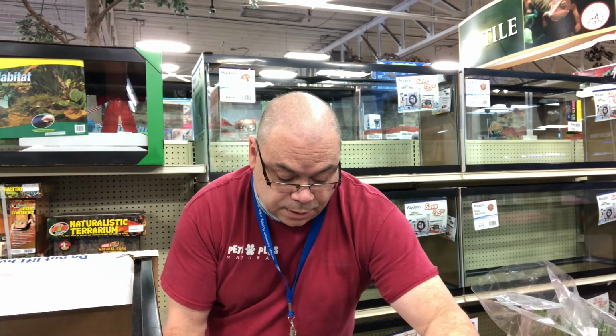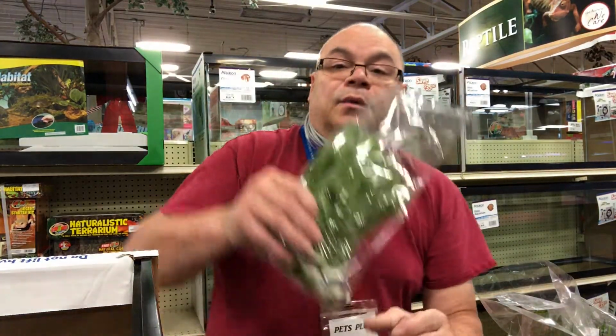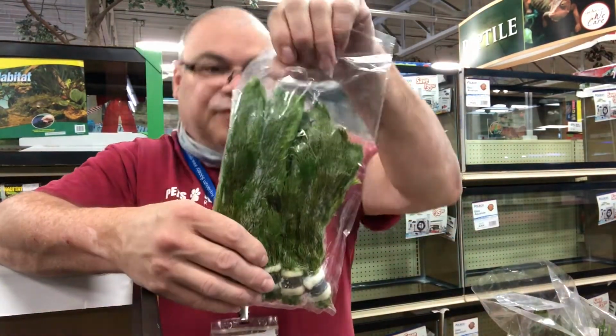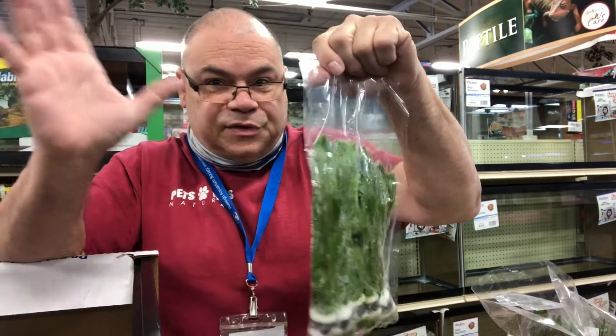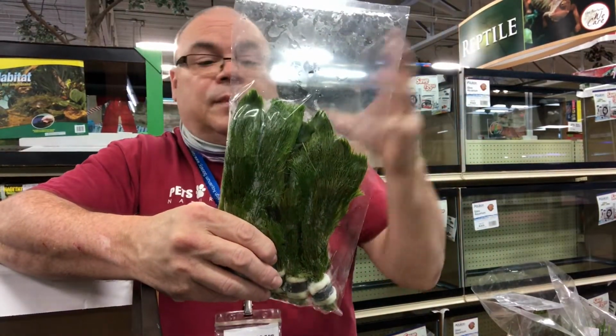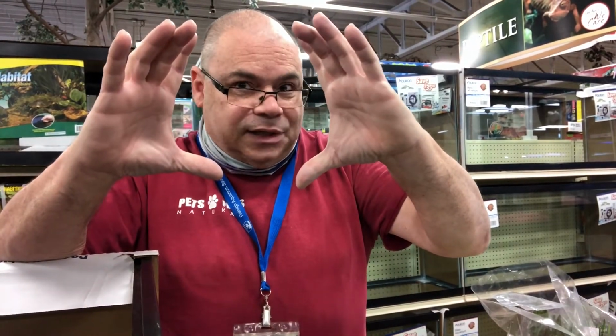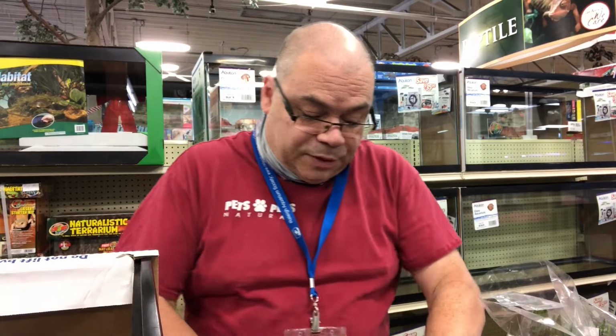Check again. Yep, this is a Limnophila. This is Limnophila aquatica, which is, I think, always one of the nicest of the Limnophila. Really frilly leaves. Does like a lot of light because it has really frilly leaves. There's going to be a lot of them. These can also get this big around on a single stem pretty easily. So you want to make sure when you plant that, you're planting it with enough room in between.